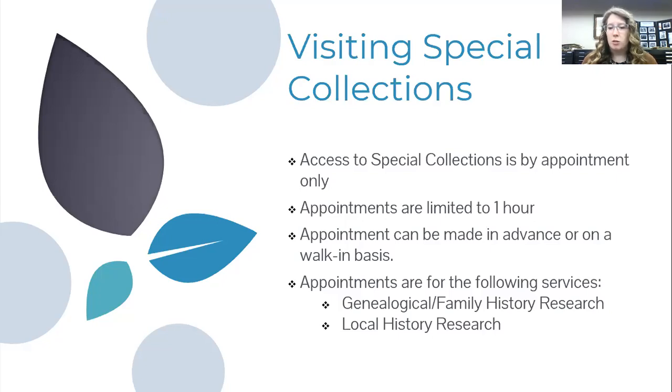So genealogical or family history research, and then local history research. So that means that even if you do want to access our online databases for genealogy and local history, you can still do that with us. It's just no routine study sessions or computer access. So it has to be specifically concerning materials that live in our collection. And we can help you with getting access to that.